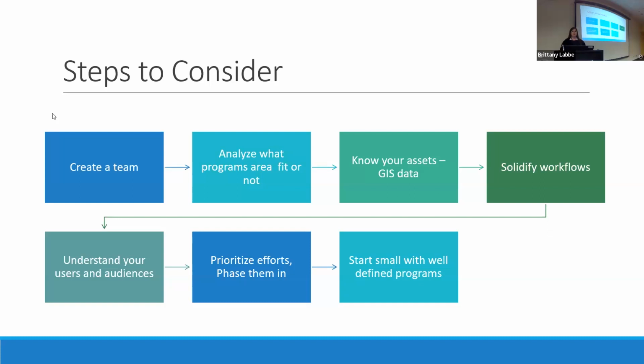So for us, obviously, stormwater was the priority, to keep our record keeping and our illicit discharge program functioning as we made a software change. So make sure that you're phasing in the programs based on what type of record keeping you need to have and what your priorities are. And start with the programs that you know well. Don't try and take on everything all at once, and know where you're at and how you want to best prioritize the programs that have more well-defined information.